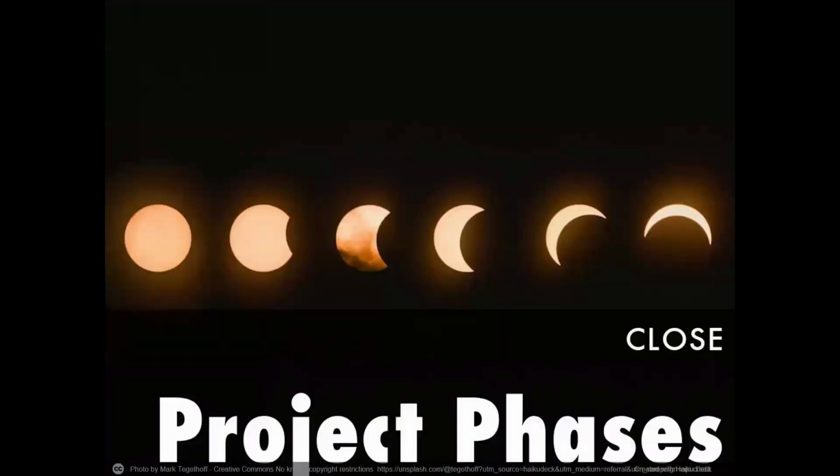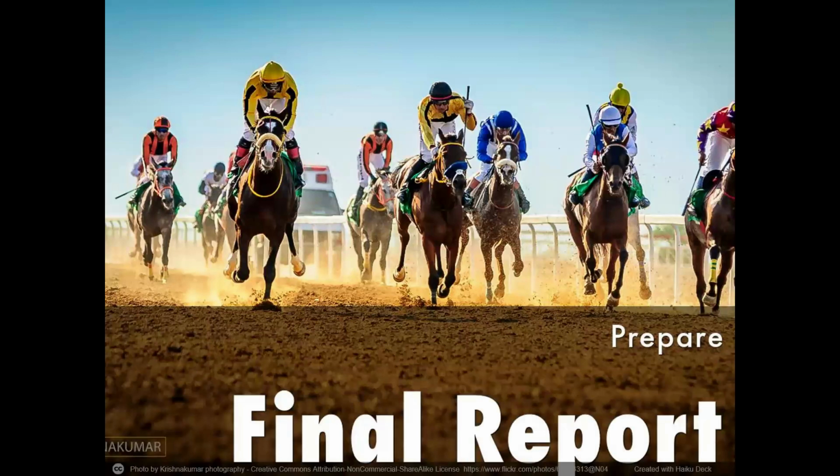Finally, if there are multiple phases, close the project phases. Whichever needs to be closed, you have to close all the project phases. Then prepare a final report. What are all those observations, like what is the best thing? Share with the stakeholders so the stakeholders get to know what was delivered. Are they happy? How many milestones reached?